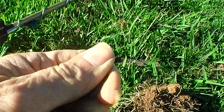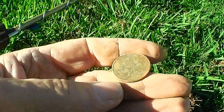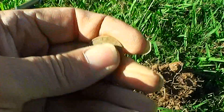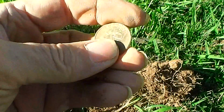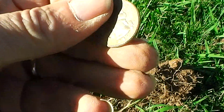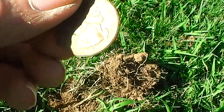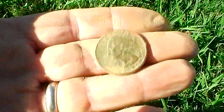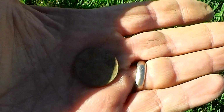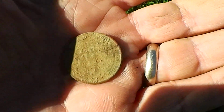I scratched it. I can't believe that. Fortunately, it's just clad. It wasn't a bad scratch, but it was a scratch. It's because I was expecting it to be much deeper. 1996, I believe it is. Anyway, it's a quarter. Doing good on quarters today.